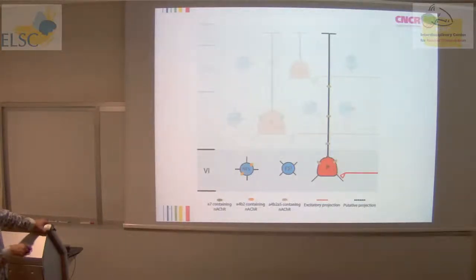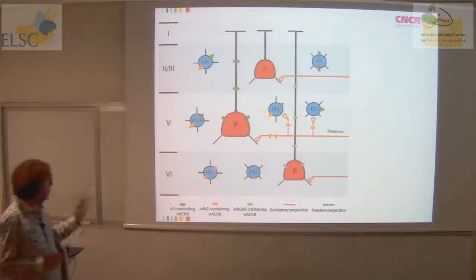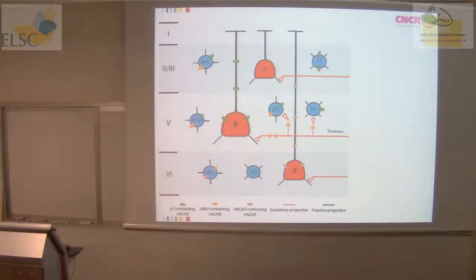So it depends on the cell type and on the layer what kind of receptors they will express and how they will be modulated by nicotinic receptor activation. Okay, so that's the point here. But of course, this is a very basic characterization, boring stuff.